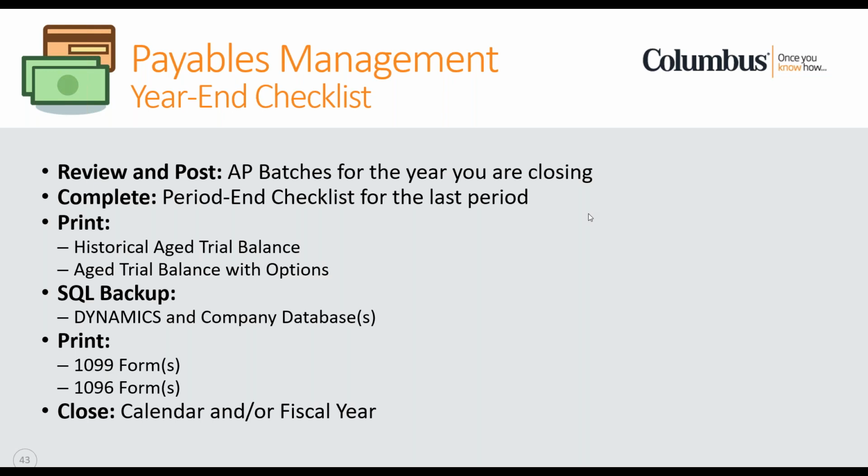Review and post that all AP batches for the year are posted and ready. Then complete the period end checklist for the last period. Then print the historical aged trial balance as of the last day of the year and the aged trial balance with options as of today. Compare the two and make sure that you're in balance.